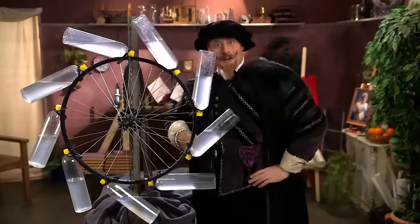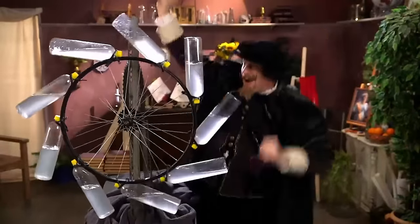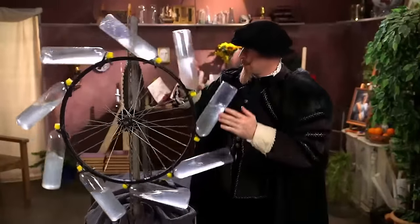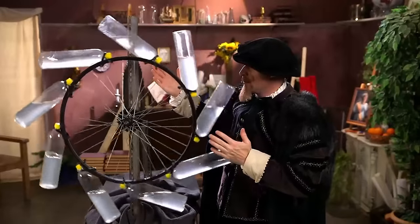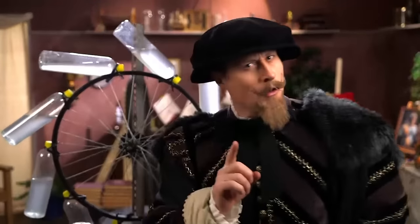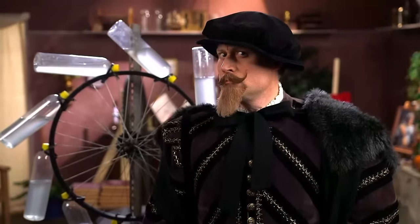Why, this is great! The bottles tip the water to the outside, making one side of the wheel heavier, which will keep it spinning forever! Except it doesn't work. You see, what Da Vinci doesn't know is that science says a perpetual motion machine is impossible. But of course it wasn't for another 350 years till scientists figured that out. So we can't tell Da Vinci. What? Never mind. Leonardo da Vinci, one of the greatest inventors ever. Even if not all of his inventions worked.